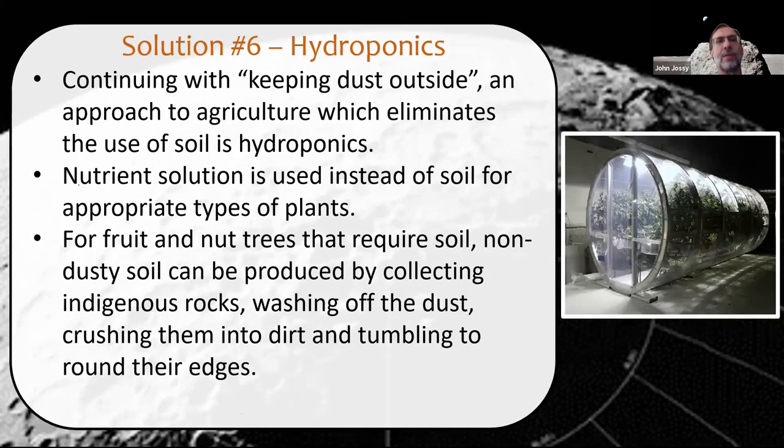And then this is kind of in keeping with dust outside, but if we're doing growth of plants to support life, do it hydroponically. You don't need to bring soil from Earth. You can use hydroponics with nutrient solutions instead of soil. There are some plants that require soil, like fruit and nut trees.